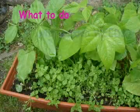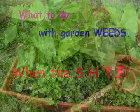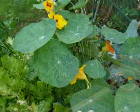Imagine a scenario where there is a food shortage and you and your family are dependent on your garden. If you know the variety and type of opportunistic vegetation that grows amongst your vegetables, you may want to take full advantage of this additional food source.